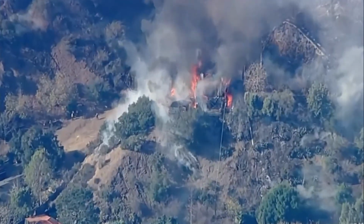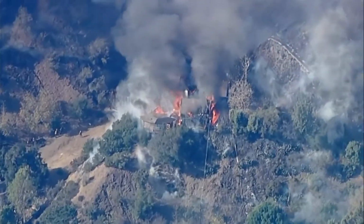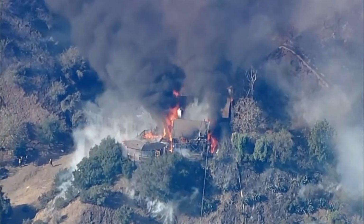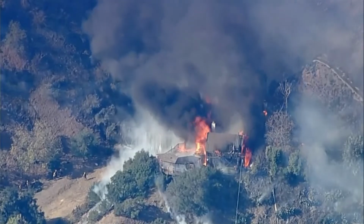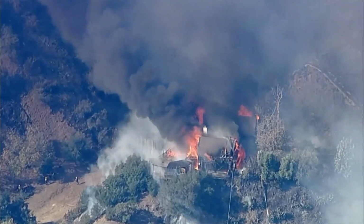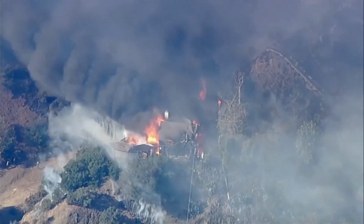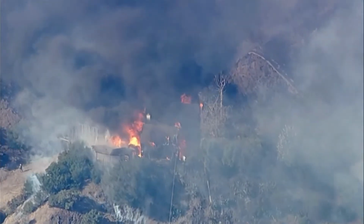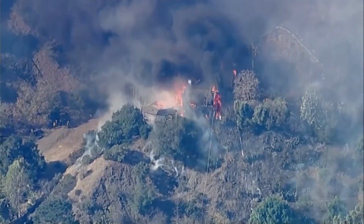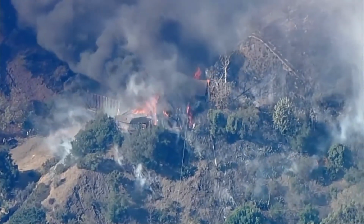3371 Mandeville Canyon Road. 3371. Oh, that's sad. This is Mandeville Canyon. It's a home in Mandeville Canyon. So the first home in Mandeville Canyon is burning. It's the 3300 block of Mandeville Canyon Road. Copy. Oh my goodness. Yep, it's going up.